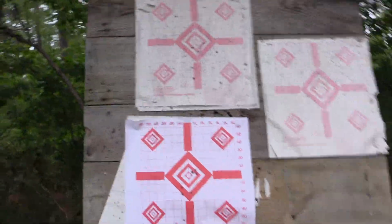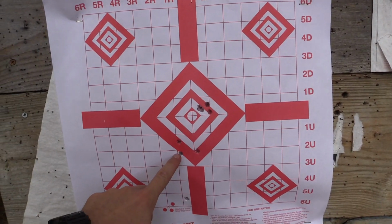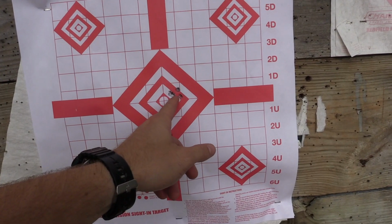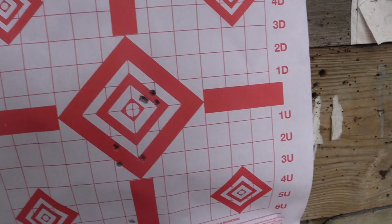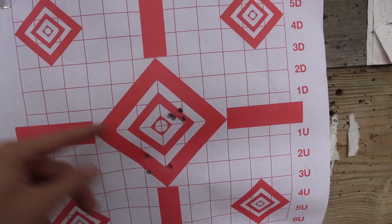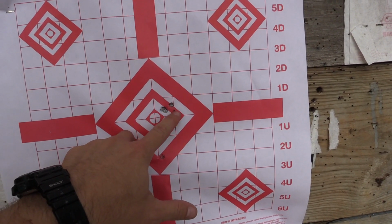All right, so let me walk you through kind of where I hit. So my very first shot was here. Second shot was here. Now, this is where it gets a little squirrely. My third shot was actually one of these here. So you can see there's two holes right there. My third shot was actually this one right here. And then my fourth and fifth shot was fourth here, fifth there. And then the last 3 shots that I made after making my adjustment, I shot right here. So that's a very, very good group.